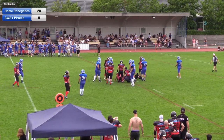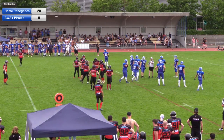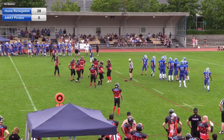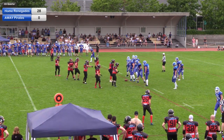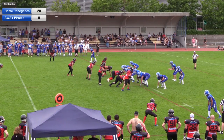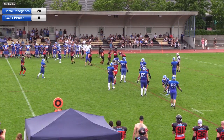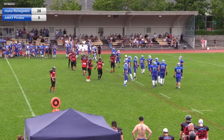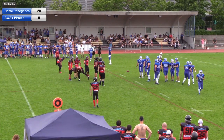Run through the middle. Seemed like it was good for about a half a yard. So it's second and 9.5. Hand off to number 20, who runs out to the right. He's able to be stopped for a loss of about 2 yards. It's third down and 12 to go.